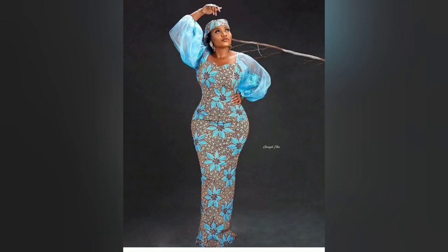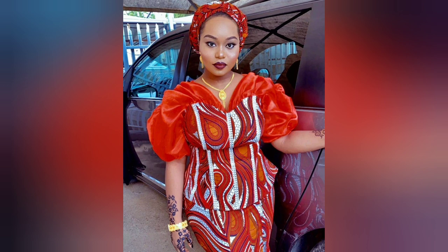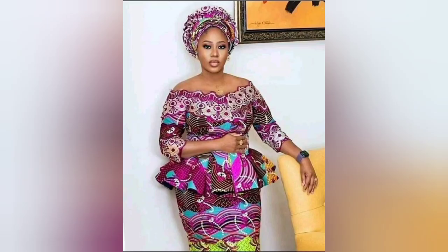Guys, look at this beautiful Asoebi style. I love the design on this gown. This is so beautiful, and the sleeve is organza. Even this particular Ankara skirt and blouse, this is so pretty. The sleeve looks like velvet, I don't know, but the Ankara print is so beautiful.